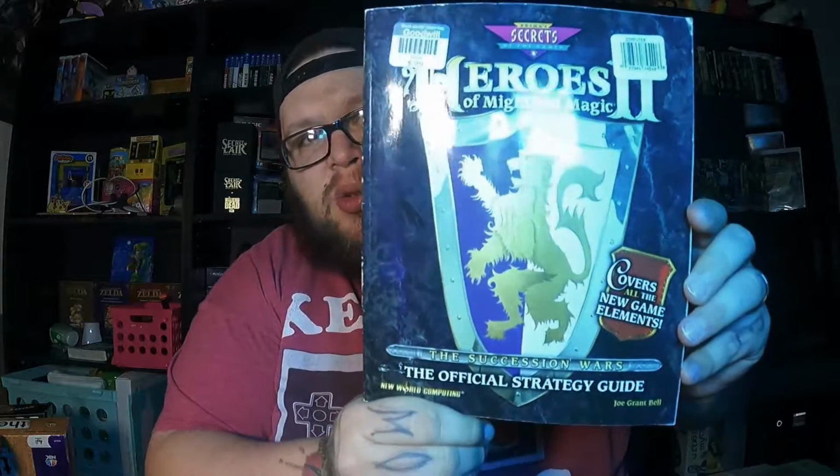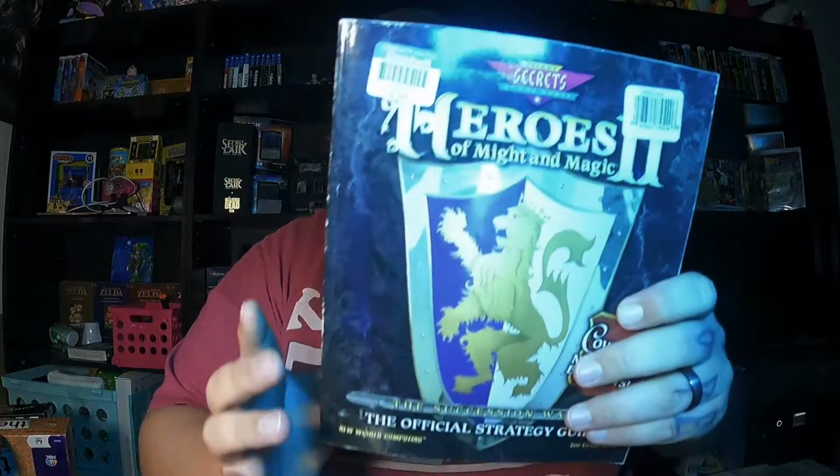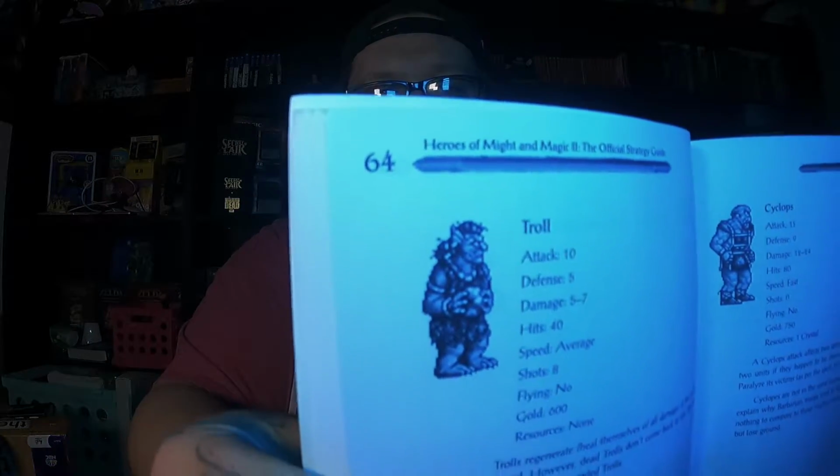Kind of a neat little pickup here. Here's a Might and Magic 2 strategy guide. It's in pretty good condition, especially for the age, pretty solid. So I'm kind of excited about that. I probably will end up reselling it. It looks to only be worth about $12 or so, but it's pretty cool. So I picked that up for $1. Figured I couldn't go wrong there. Somebody will need it, you know. So definitely excited to have that.